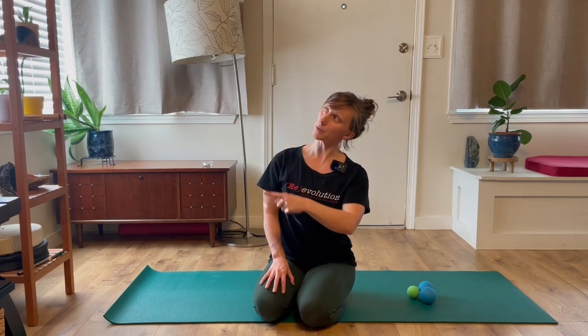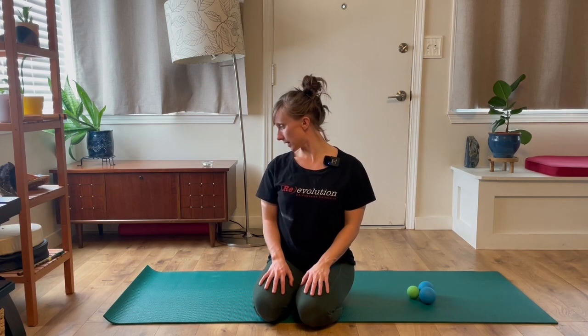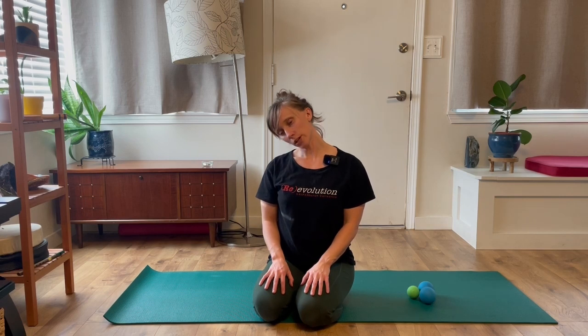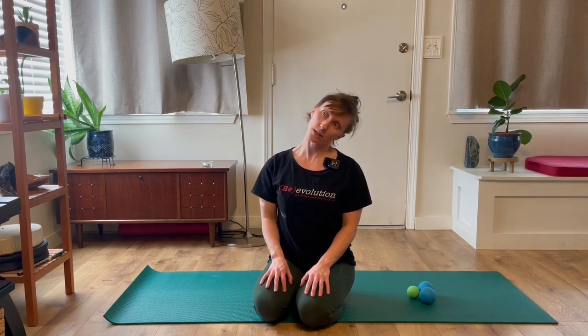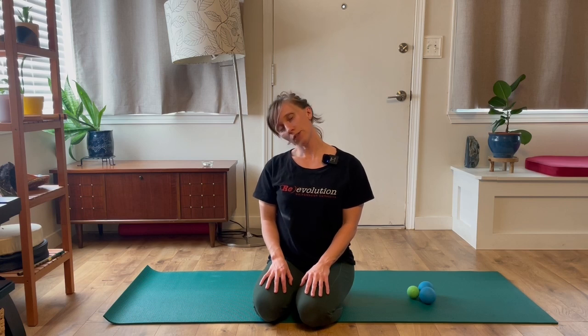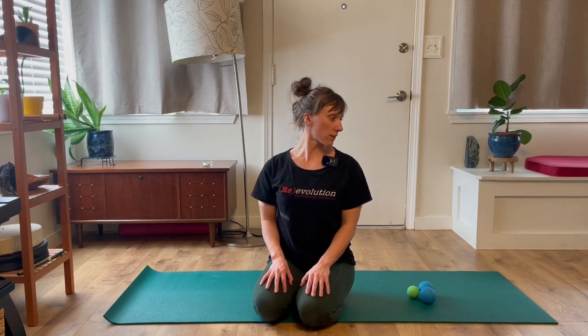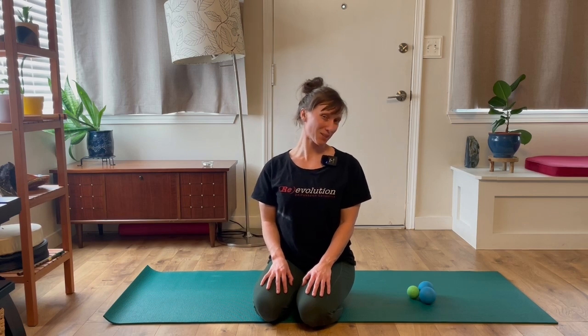All right, last one. This one's the most complicated. We'll take our ear to our shoulder, look up into the opposite direction, and then drag your nose to your shoulder on the other side. Again, turn ear to shoulder, look up and over to the other side, and continue like this, nice and slow. We're drawing an infinity sign with our nose in front of us, just to start to get some movement in the neck. Nice. Last one, beautiful. All right, we'll take it back to center.